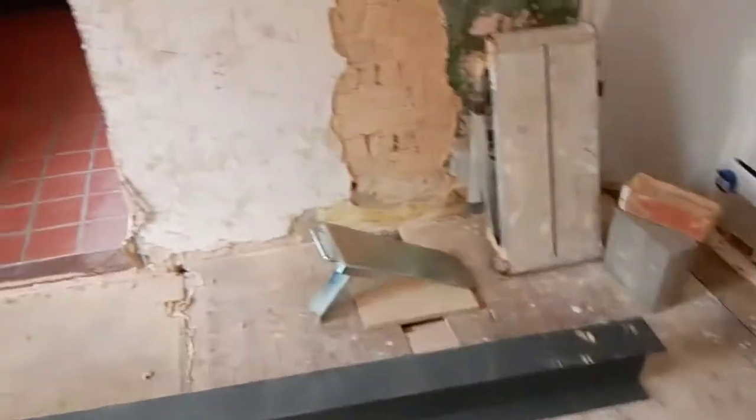It's going to be really messy, because I'm going to have to use my disc cutter and cut down there, and that's going to be really, really dusty. I'm going to cut down there as well. I've got to open this up. I've got to put these pad stones in. The beam rests on the pad stones. So this is going to be cut back to about here.